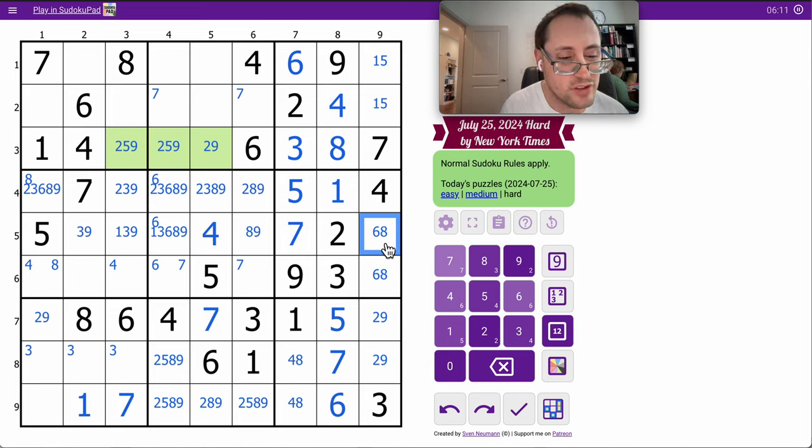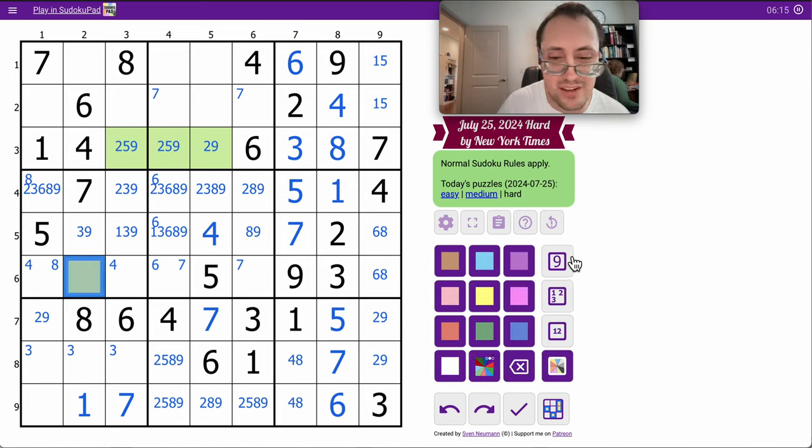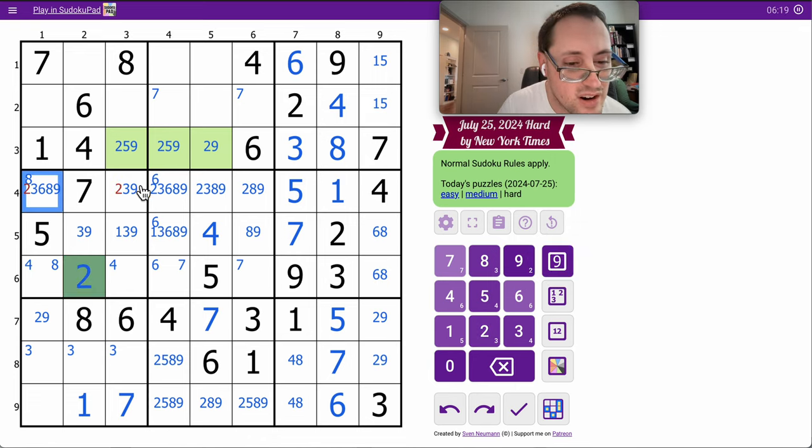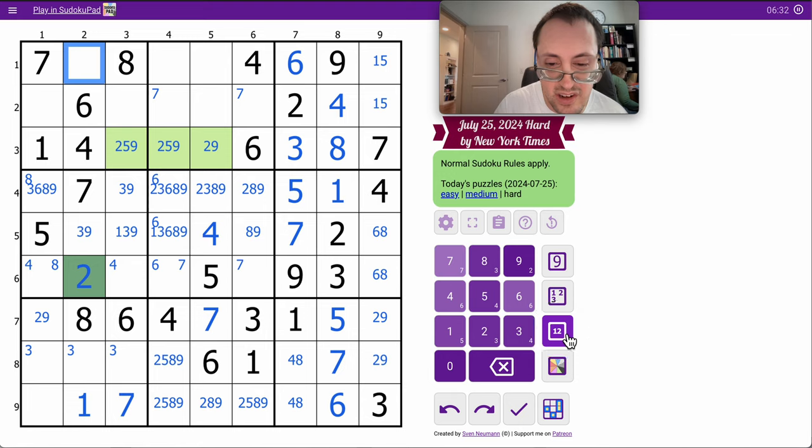Column 2 can't be 1, 4, 6, 7, 8. They are 2, 3, 5, and 9. That cell I just highlighted at the bottom center of region 4 can only be a 2. Any of them, that's not.